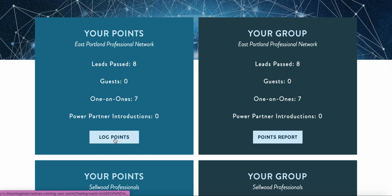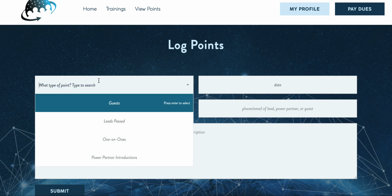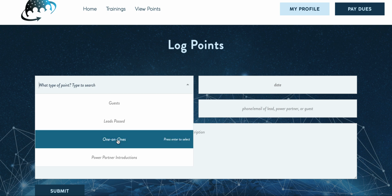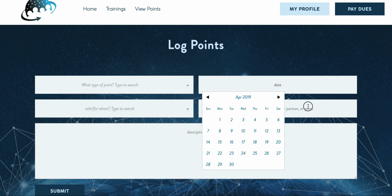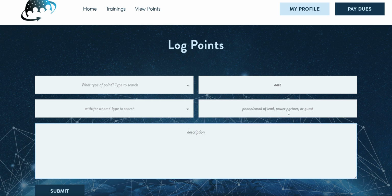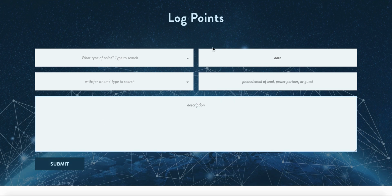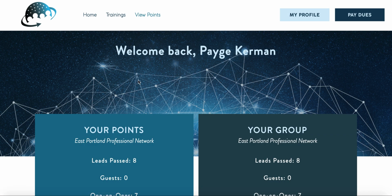To log points, click Log Points. From here, you'll be able to log points appropriately with guests, lead pass, one-on-ones, power partner introductions, the date completed, the details of the phone or of the power partner, and the description of the lead, the one-on-one, or anything else you'd like to record. When you're finished, hit Submit and you'll get confirmation that your point has been submitted, and you'll see it reflected when you view your points.